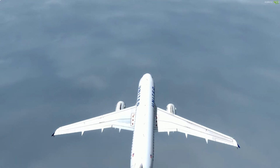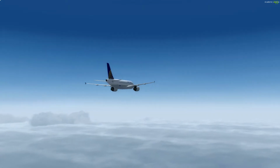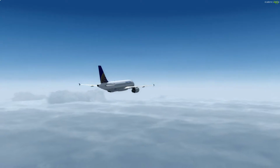Zoom, zoom. I love those engines. They look so cool. Lots of clouds over California today.